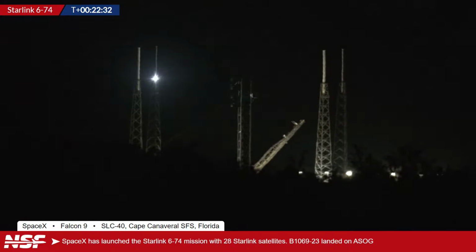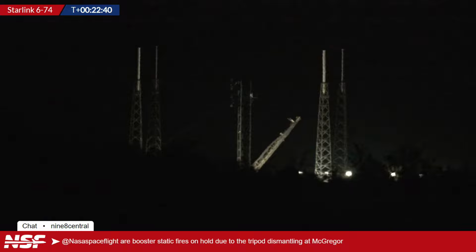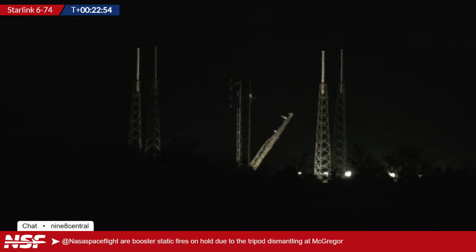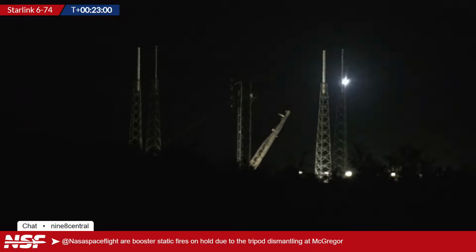Quick question here, asking, are booster static fires on hold due to the tripod dismantling at McGregor? I don't think so. I mean, we just had a booster that was recently finished up there, if I recall correctly. We had 1095, if I remember. So at last I heard, no, they're still firing away, and you can watch them for yourself at McGregor Live 24/7. So yes, per Alex as well in the back channel, they have had lots of tests even since they've started taking it down.